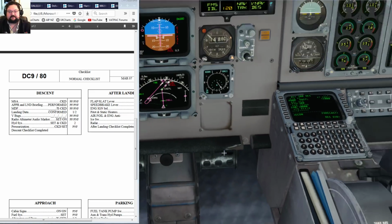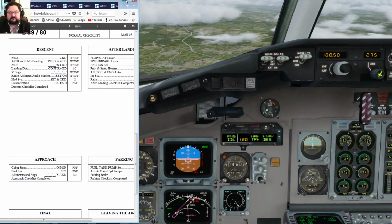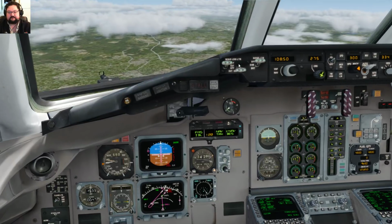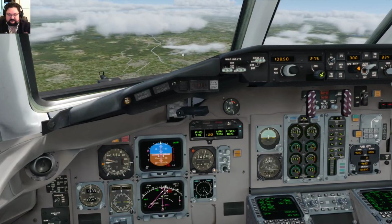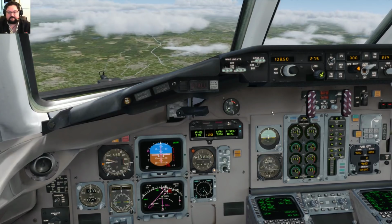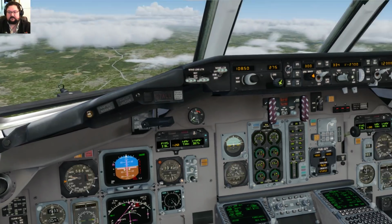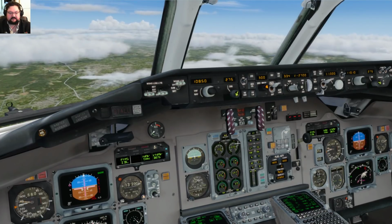And we're set. Pressurization set and maintain checklist is complete. Seatbelt signs on. Lights on. Atlanta approach, Delta 1818, information Delta, passing 14,000. Delta 1818, Atlanta approach, runway 27 left, maintain 11,000. 27 left and 11,000, Delta 1818. 11,000 set.